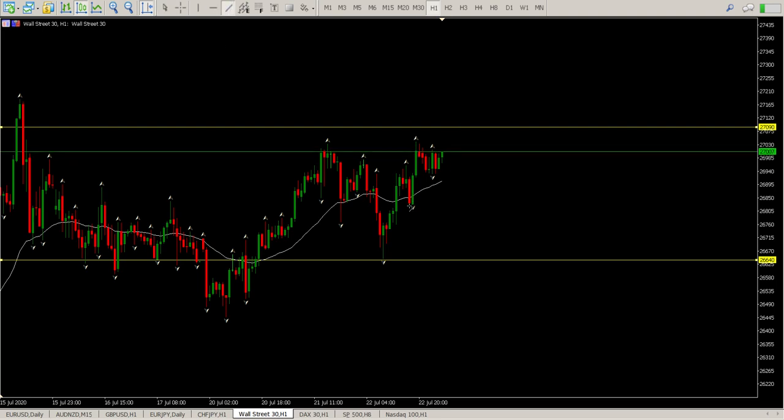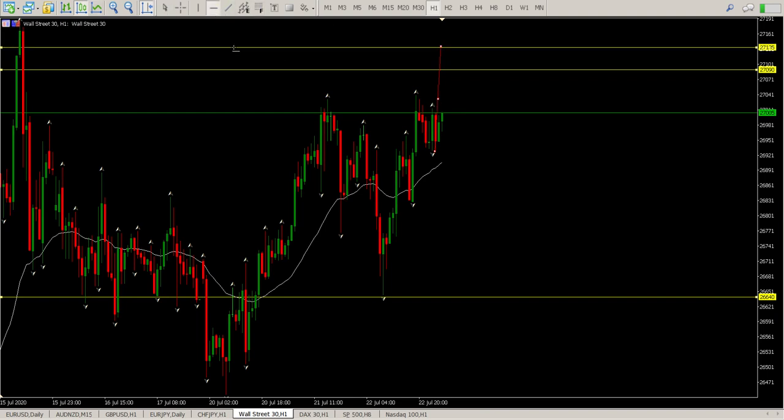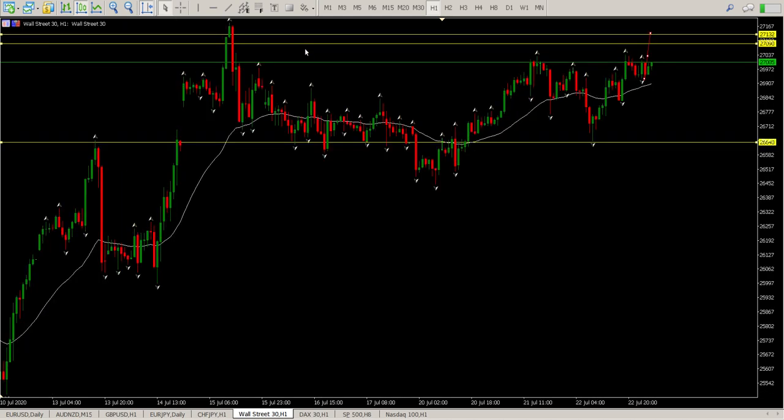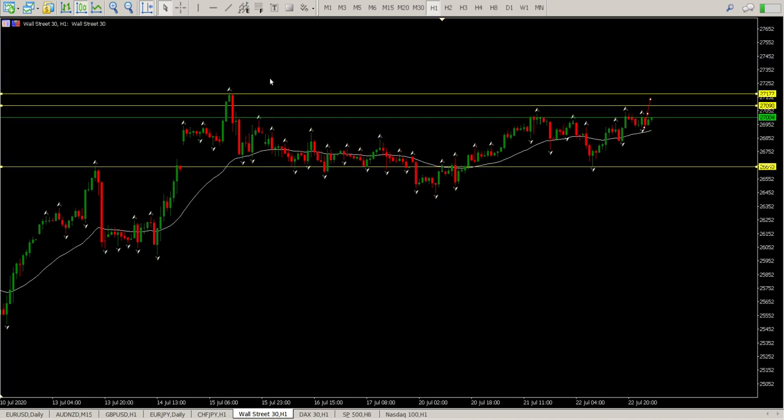So short term, extremely short term, we are looking to get through 27,090 and then onto 27,132. Okay, personally, I think that'll probably extend to test these previous highs here. And that is going to be the next line in the sand, which is 27,177. Okay, and just by doing that, you can see we now have a fairly strong range at the moment.